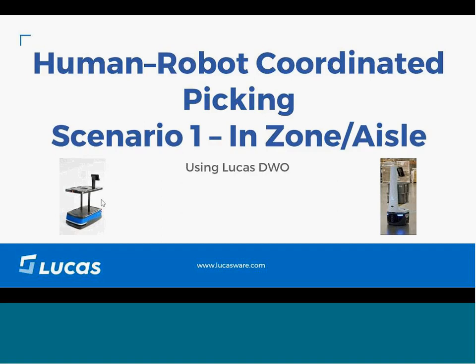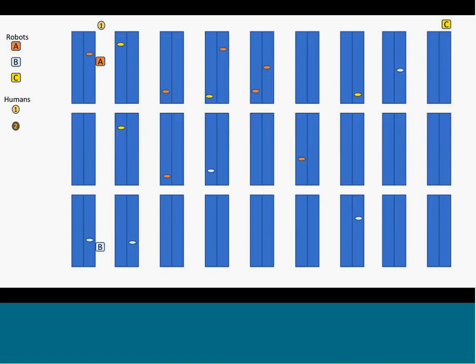All right, so the next scenario is the same scenario, but we are now going to add coordination of the human and the robot. So the coordination will help improve what they are doing.